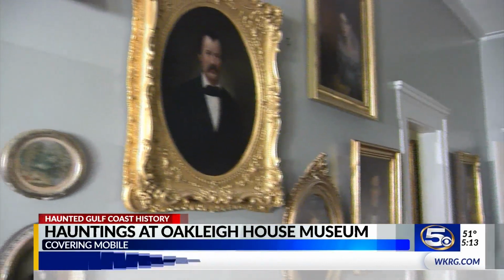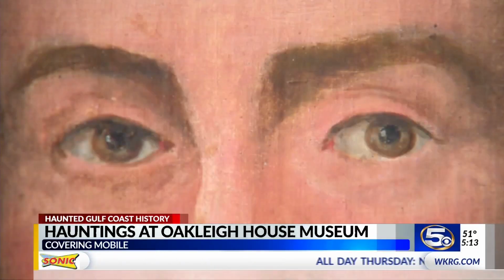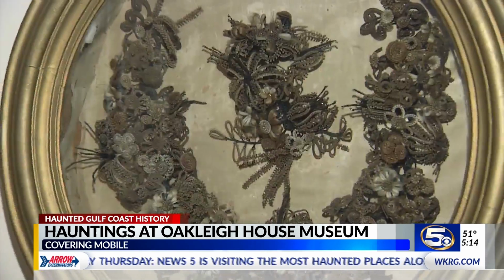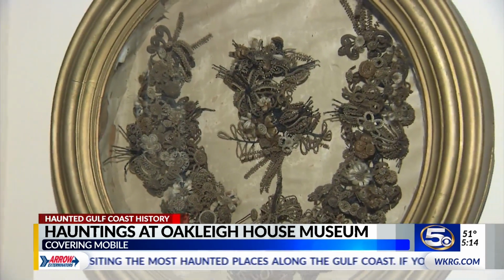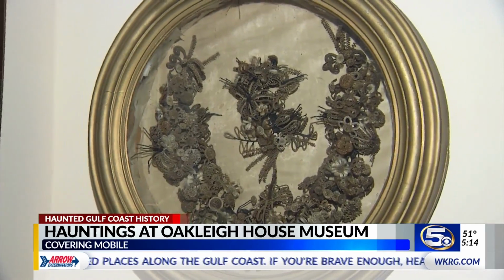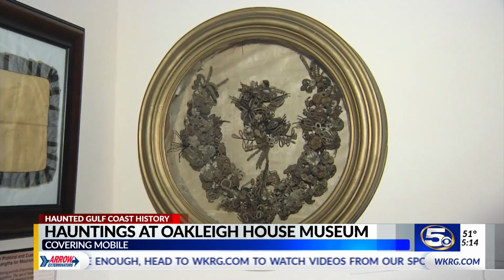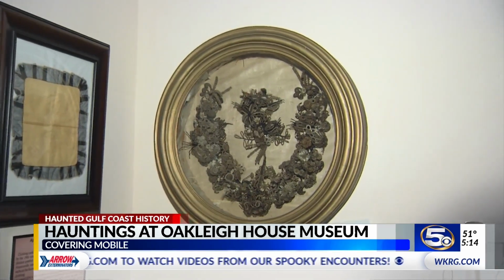Like the portraits of historical Mobile figures that line the walls. Their eyes seem to follow every move you make. There's also a wreath made of human hair. Making wreaths out of human hair was a way to kind of show close to the deceased when they died. They'd create these really intricate designs by boiling the hair and casing it in wax.